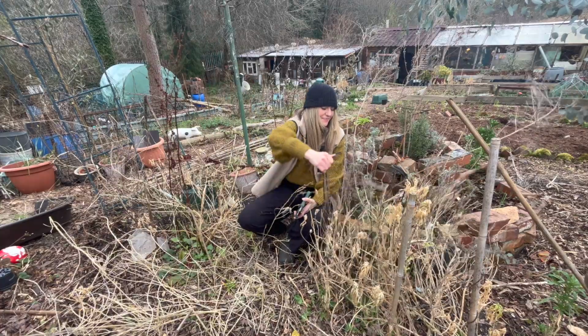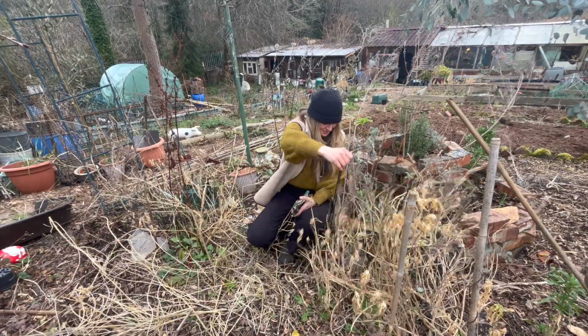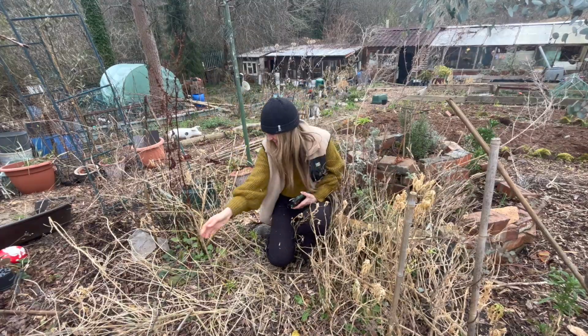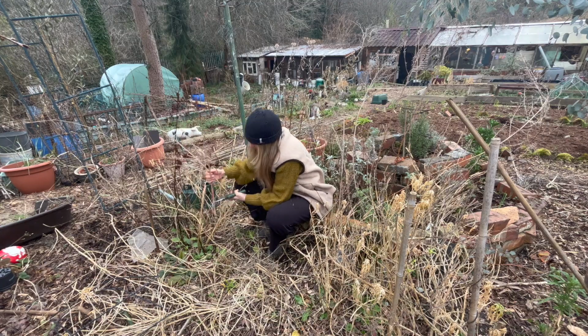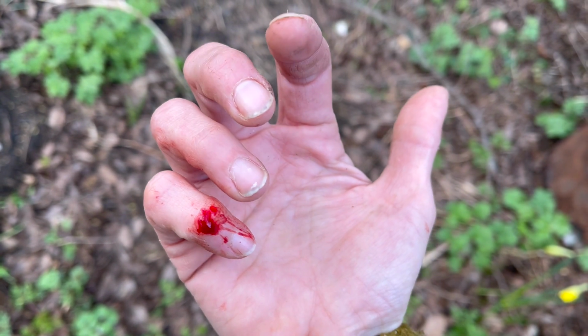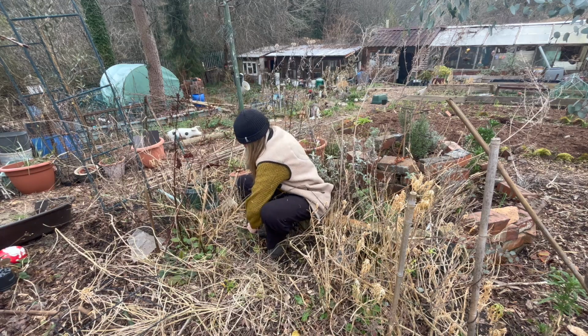I didn't even know I had this flower stand down here. That must have been used for my wallflowers a couple of years ago. Cut myself. Plants are lethal sometimes, you know, especially this time of year when everything's dead and sharp.